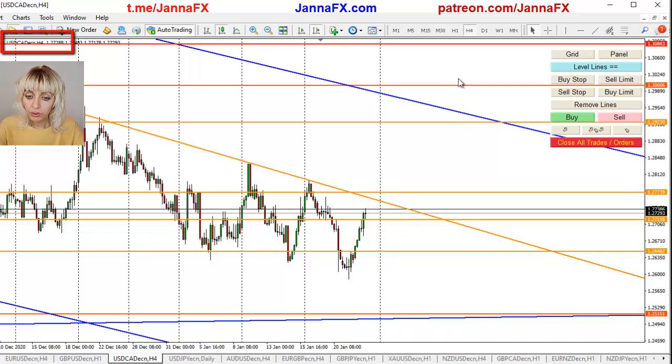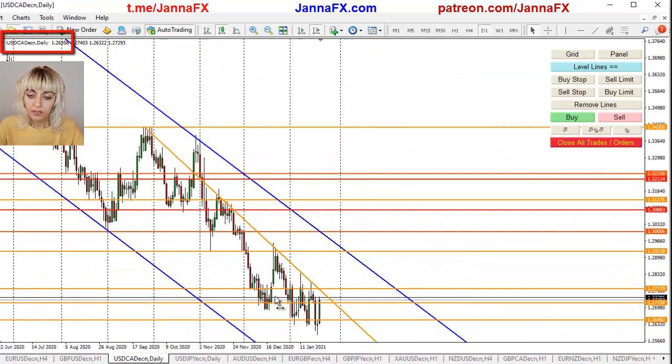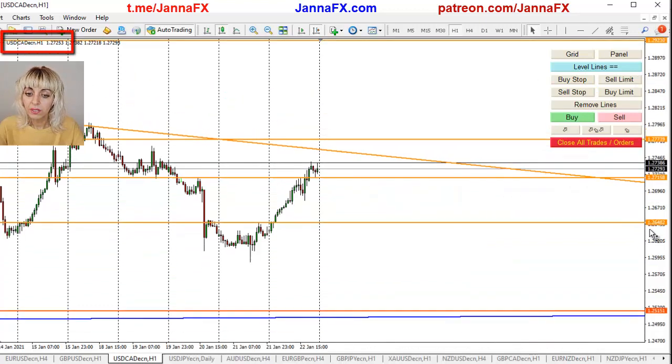So where was my possible other entry point? Again, guys, you see on the bigger time frame, if you look at it, it's a little bit of a flat area with a little bit of a downtrend, right? So we're still in the downtrend channel, and that's why technically on the bigger picture, it looks like it's kind of still going down. So let's see my next possible entry point.